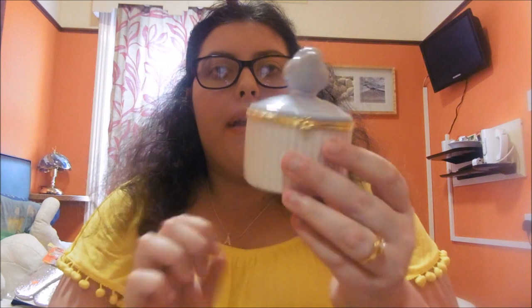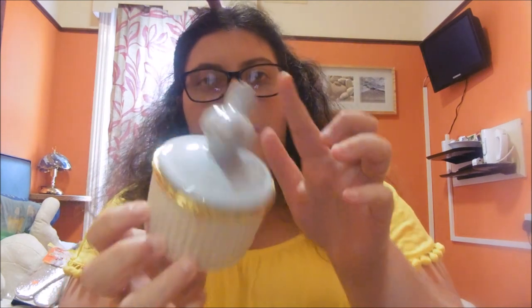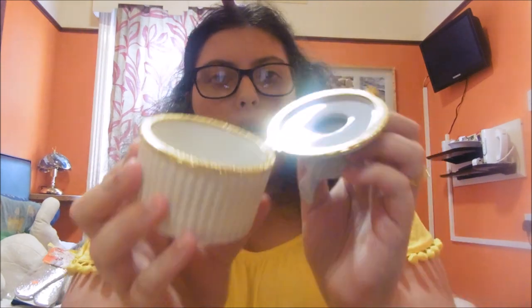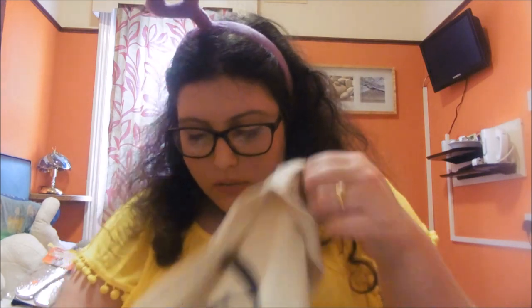From a charity shop, I picked up this. This was £1.50. It's like a cupcake with a blue bird. You open it up and you can put stuff inside. I'm going to put my rings inside here, just like the cute jewellery items.